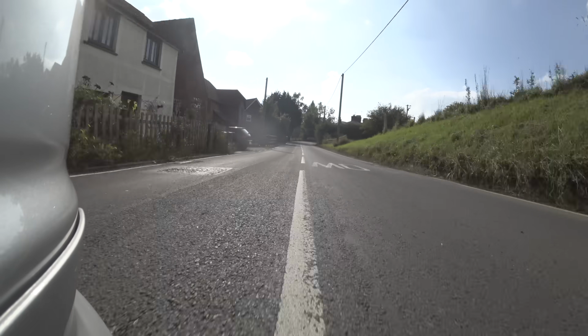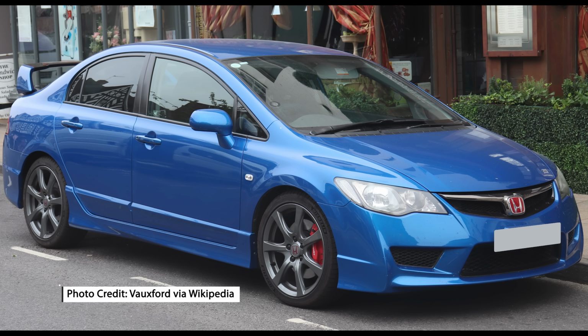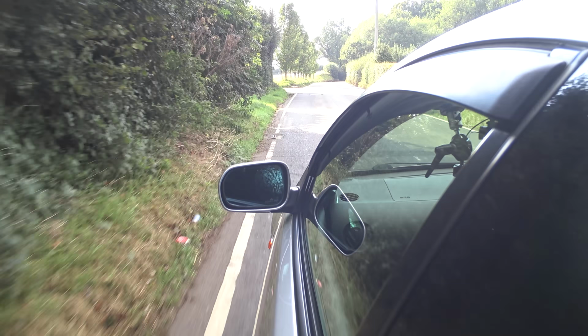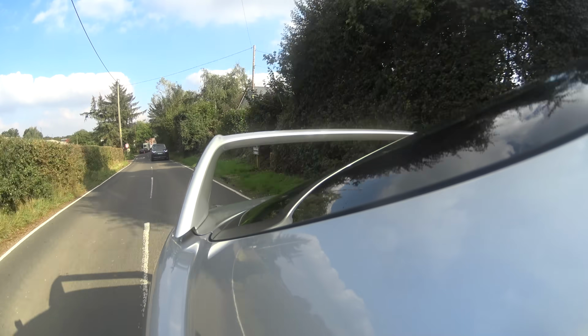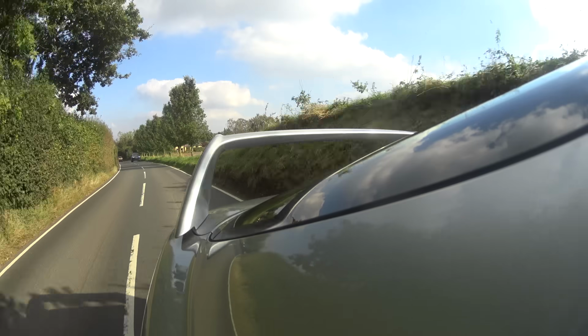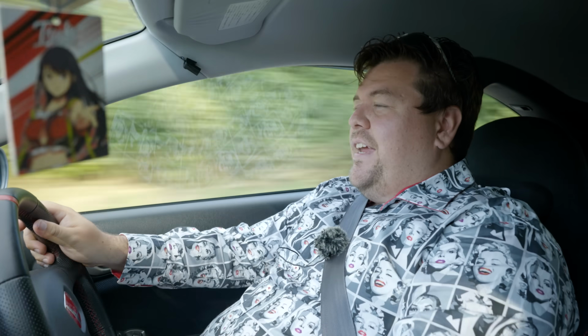There was also a Civic Type-R saloon type thing that looks very similar to this. The code name for that was the FD2, and that was also another car we simply didn't get. Nevertheless, many of these have found their way over to UK owners, and they've gained a reputation as being one of the best handling cars of all time. So I suppose we shall find out whether that's an accolade the car really deserves.